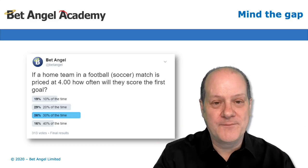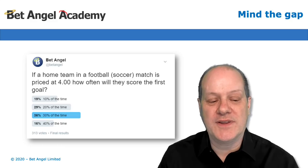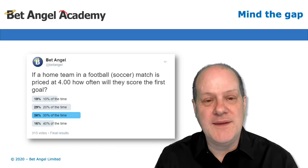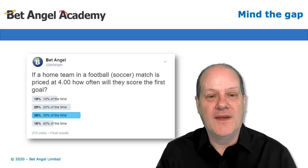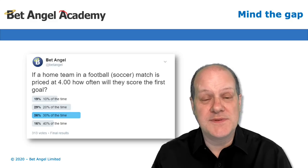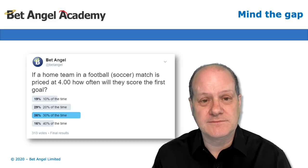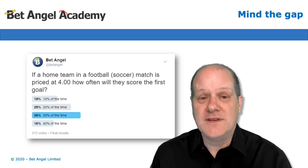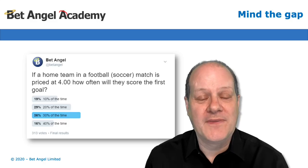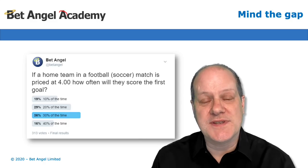Odds of 4 means that they will win the match 25% of the time. So have a look at the list of options that you've got here. How often do you think a team that is priced at odds of 4 will go on to score the first goal? Is it 20%, 30%, 40%? I've given you a list of options here, 15%. This event is now in play. I'm waiting for you to have your guess. Please have a guess now. Just say it, speak it to me on the camera. Well, the answer is actually 40% of the time, or just about 40% of the time.